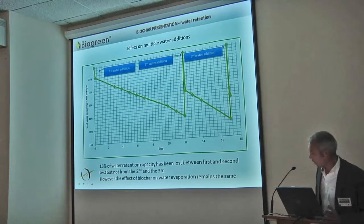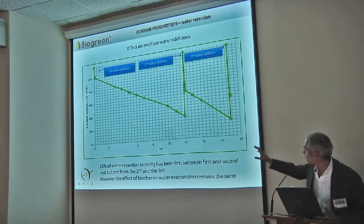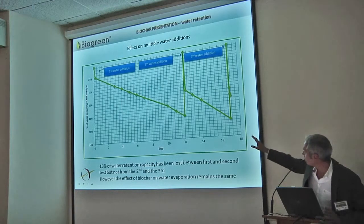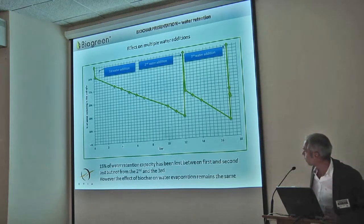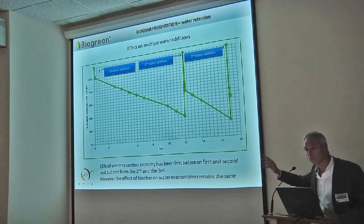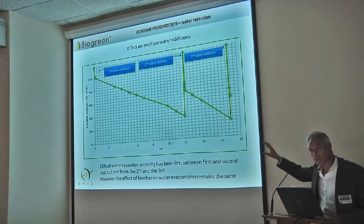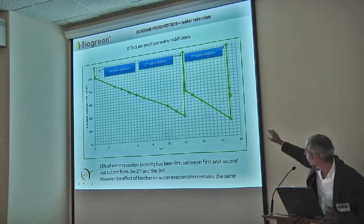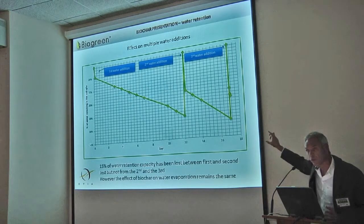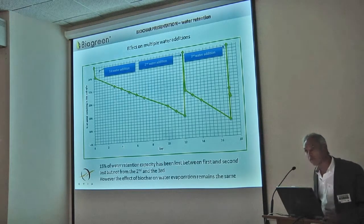And finally, the question could be, okay, what about if it's raining again? This is the answer. So here we made the test with 1, 2, 3 steps, and you can see that on the second one, we have lost 15% of the water retention capacity, but this was due to the change of the density of the soil. But if you look at the third one, we have exactly the same level of water retention. And in all cases, you have exactly the same slope. That means the resistance to evaporation remains the same.